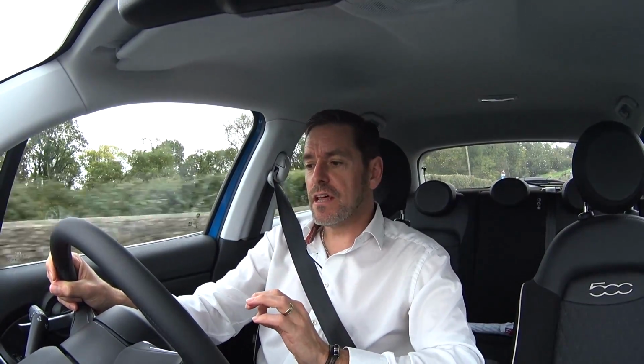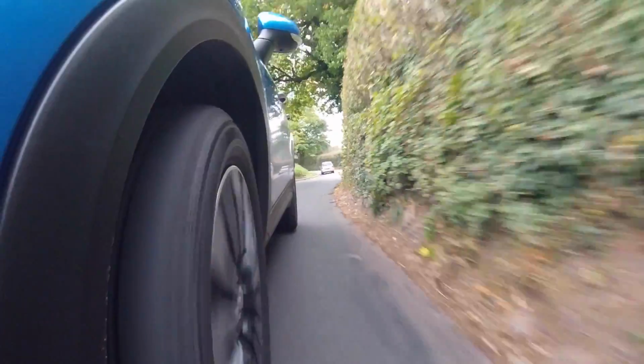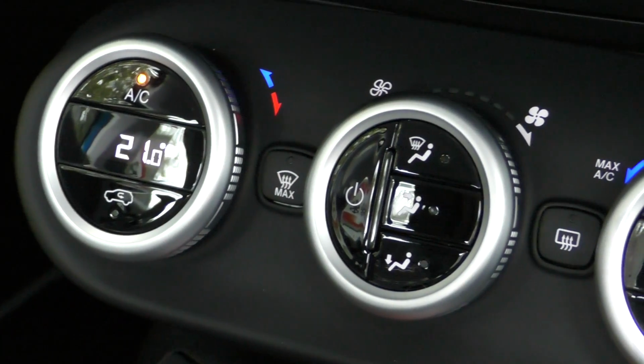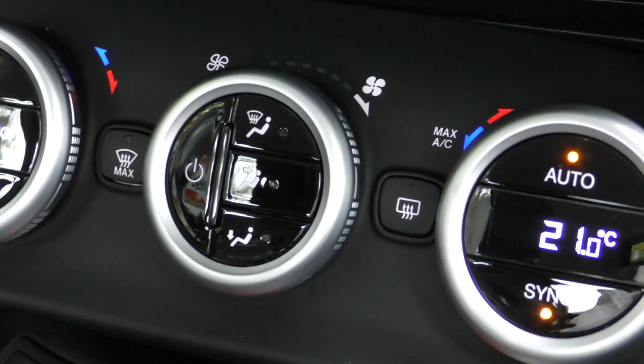The really cool thing though is this car is packed full of quite cool safety features. There's some standard stuff that you would expect from a lot of cars nowadays. It has adaptive cruise control, lane assist, and autonomous braking. So if something brakes in front of you and you haven't spotted it, it will apply the brakes for you. So that's pretty cool. It also has speed sign detection.